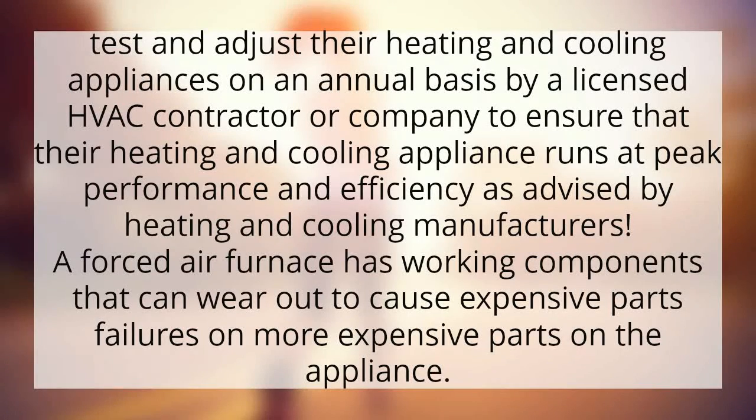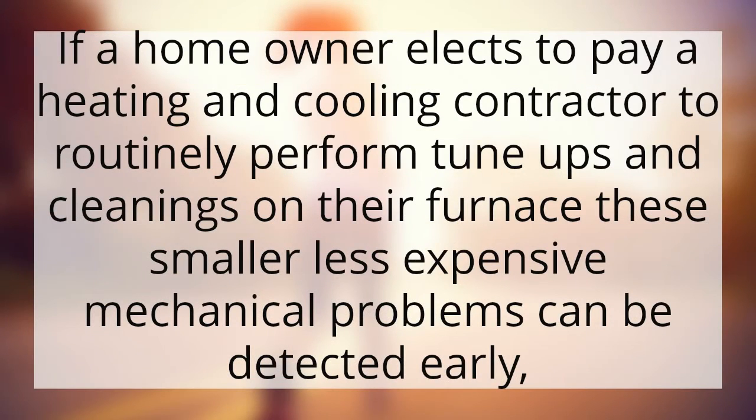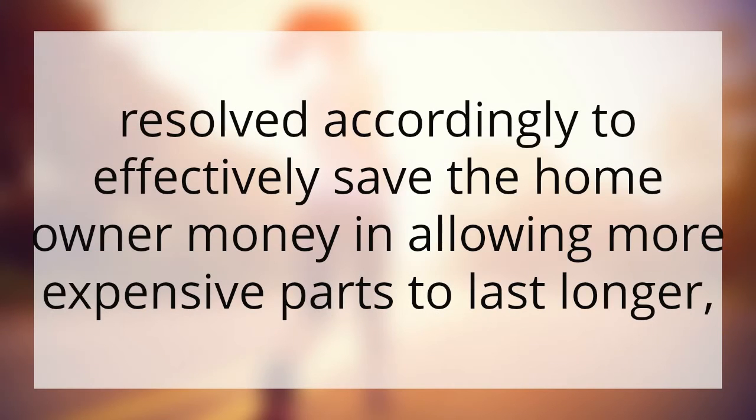A forced air furnace has working components that can wear out to cause expensive parts failures on more expensive parts on the appliance. If a homeowner elects to pay a heating and cooling contractor to routinely perform tune-ups and cleanings on their furnace, these smaller, less expensive mechanical problems can be detected early, resolved accordingly to effectively save the homeowner money and allowing more expensive parts to last longer.